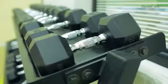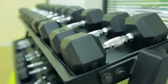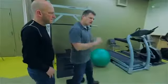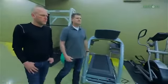So we integrate that. But also the equipment. So you've got people who might want to deal with some weights, really pump it up, people who want to do some cardio and run around. But this is that area.